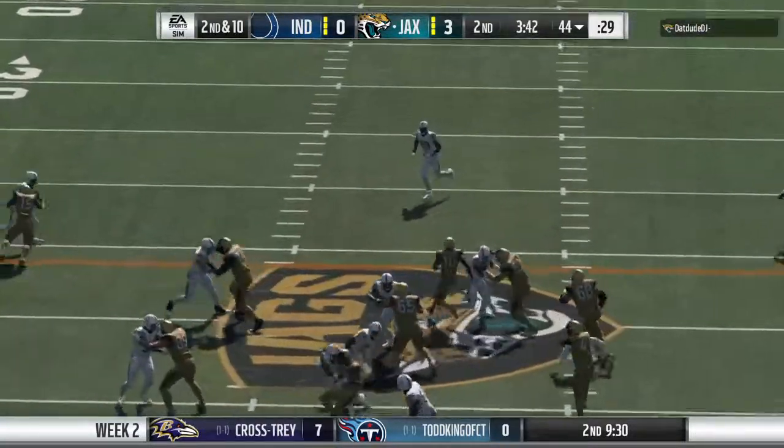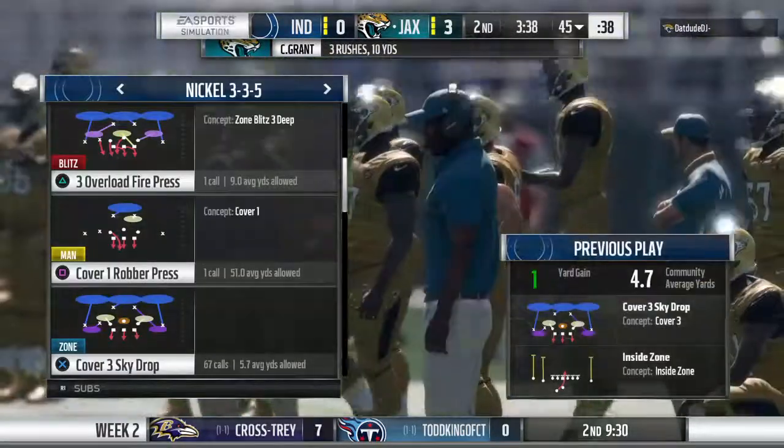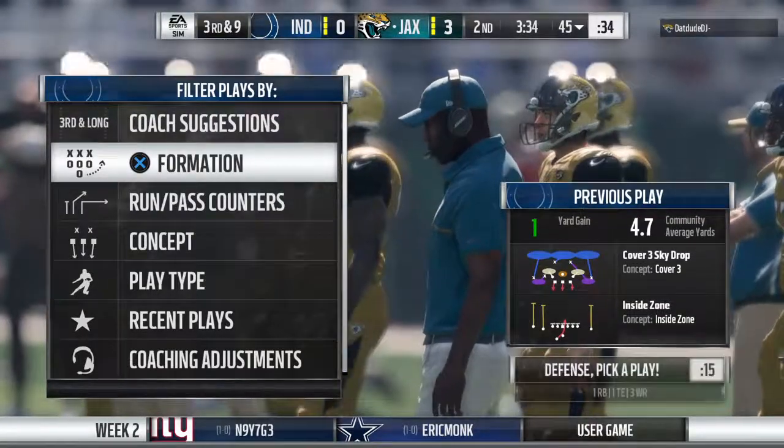They'll run it now out of the gun. And he'll take this one up close to about the 45. Only a yard on the pickup there, so it leaves them needing a conversion here on 3rd and a tough 9.